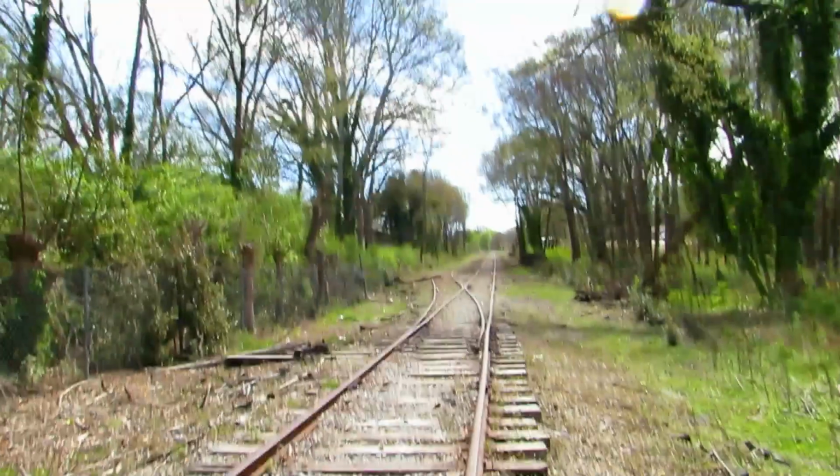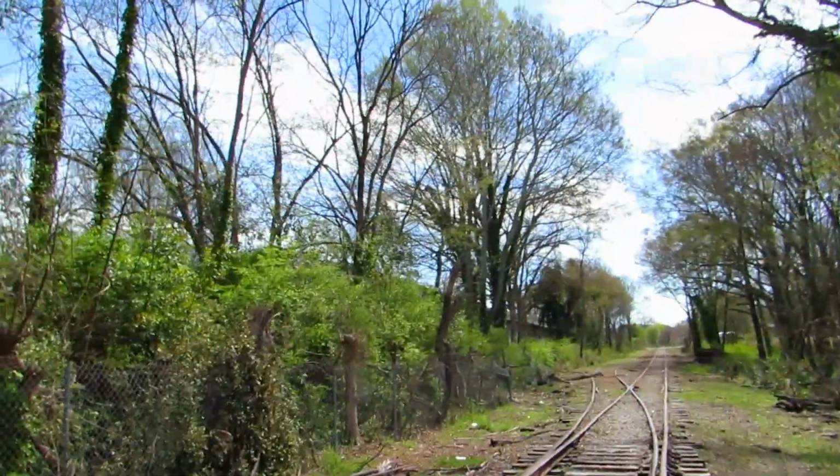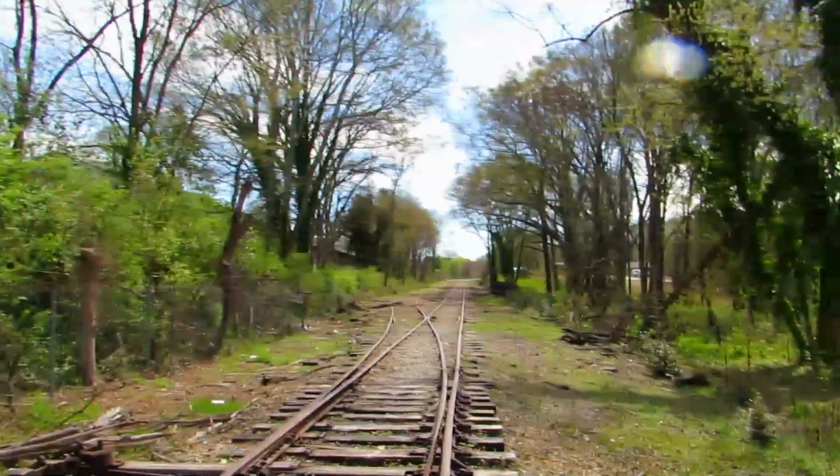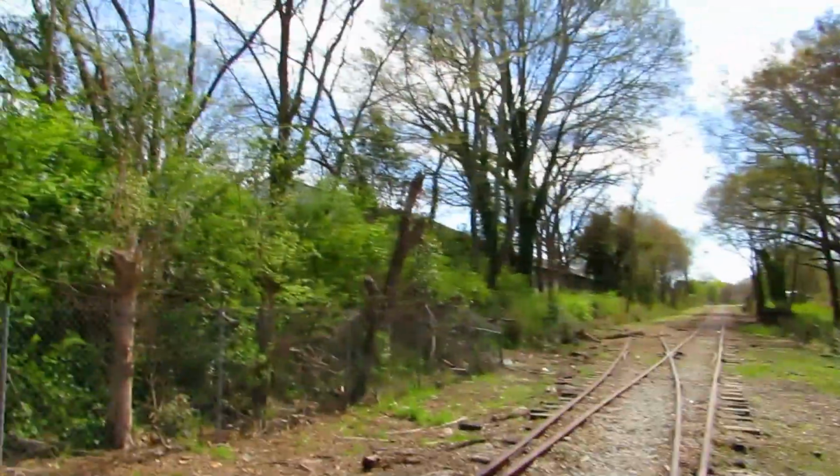So I'm going to turn the camera off, walk down to the next crossing, see if I can find remains of the spur going to the other mill, and if I don't, well, you'll see more pictures than video then, now wouldn't you? So, till then, RP2K signing out.